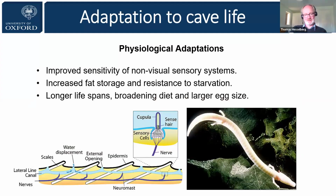So particularly, again, as I said, because vision is not being used, we get improved sensitivity in other types of sensory systems. There's typically increased capacity for fat storage and basically lower metabolic rate, allowing these individuals to survive longer without access to food. So in general, longer lifespan, the whole metabolic system, the whole life history happens at a slower rate, broadening diet, and typically a larger investment into eggs and young.